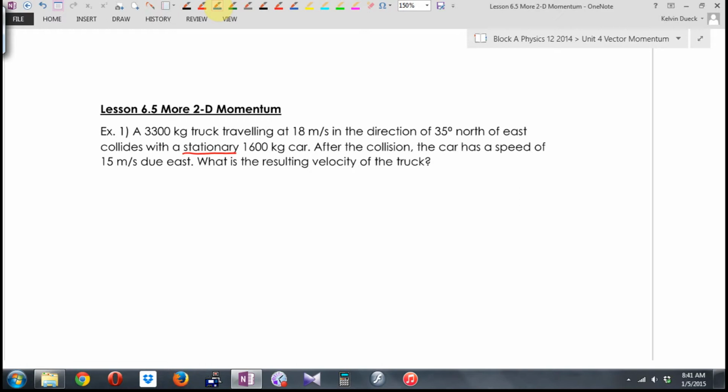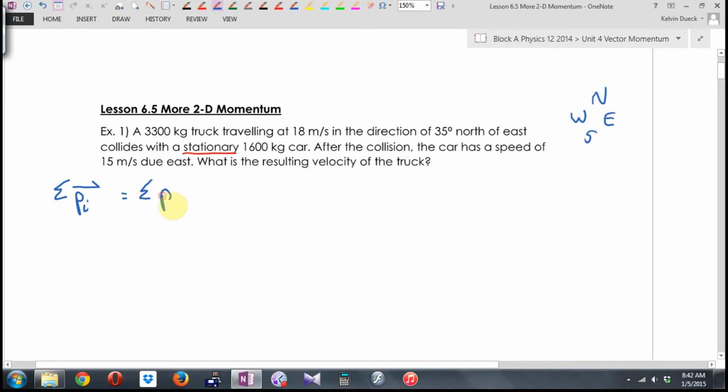Is there a collision? Yeah. Are there angles and directions? So you know what? I'm a good physics nerd. I'm going to write a little compass rose somewhere so I don't screw this up. The first bit is going to be identical to Physics 11, at least the way I taught Physics 11. Is there a collision? This is a job for conservation of momentum. I'm going to write the sum of all the momentum before the collision equals the sum of all the momentum after the collision. That hasn't changed. It's a collision.